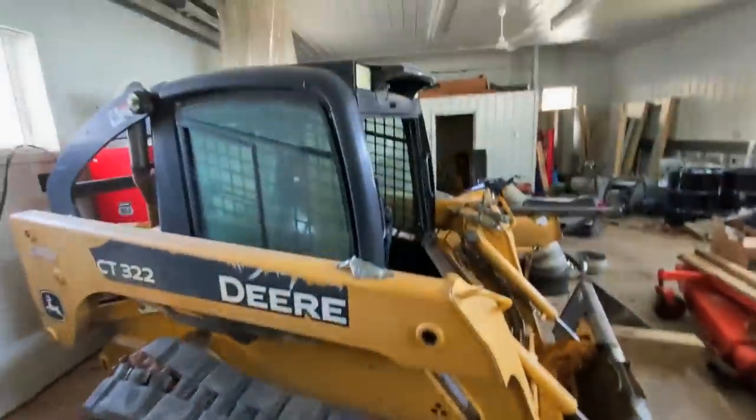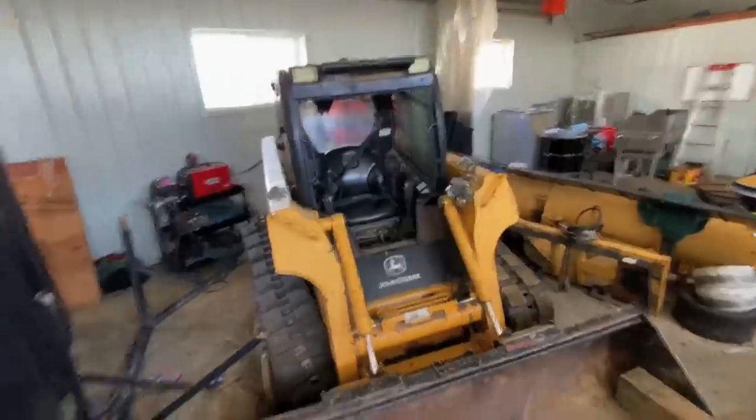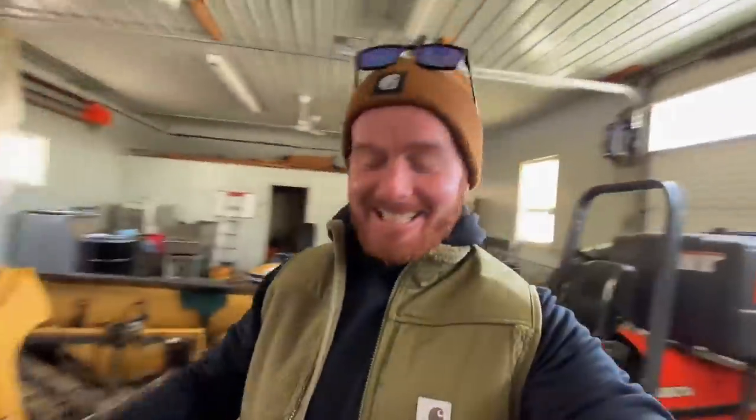But anyways, let's fire this thing up. I don't even know where the key is. Figure that out. Just kidding. Battery's completely dead. Let's go to the barn and fire up the tractor. I've had it on the charger 2 days now. Plus, I think my brother plugged it in this morning, so let's do it.